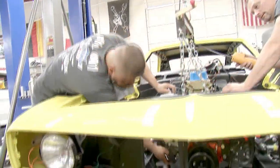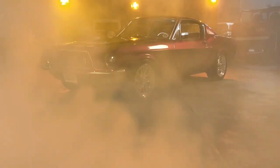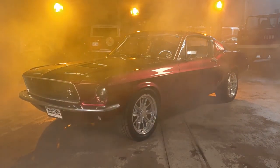We are Brand New Muscle Car, and we build resto mods. We're talking cars that look like a classic, that drive like a brand new car. Mustangs are our specialty, and we're setting out to build the ultimate 67 Fastback.